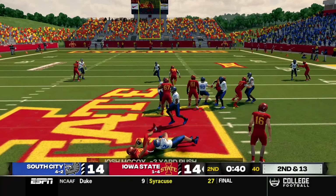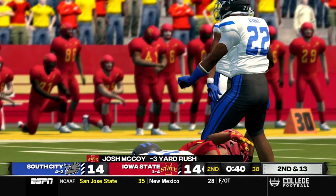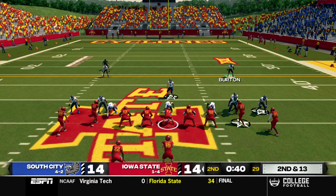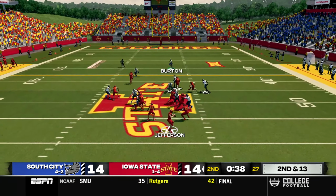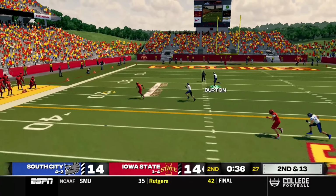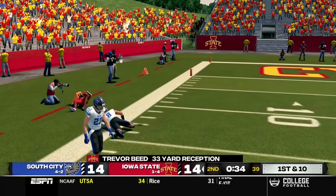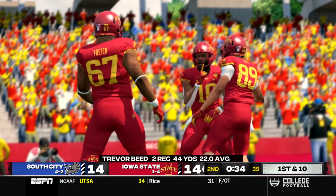Jefferson with a draw play to McCoy, but he's hit in the backfield by Kellen Rice for a loss of 3. That would force them to burn their second timeout. 2nd and 13 with 40 seconds to play here in the first half. Jefferson out of shotgun will drop back to pass. And he's going to lob this one downfield. He's got a man open, caught by Bede, and he is finally going to be brought down near the 15. A gain of 33 on the play.